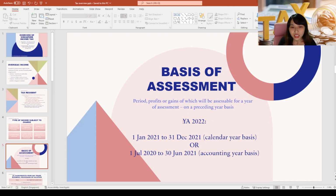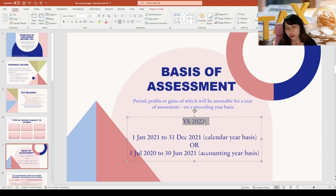Okay. Then if you are looking at non-calendar basis, usually you're not looking at an individual, you're looking at a company. So a company can do it on an accounting year basis. If a company is talking about their YA 2022, it can be not ended 31st December 2021. It can be the company's year end is in June, it can be 30th June is the accounting year basis for assessment. Yeah, so depending on whether you're a company or individual, then you need to see.